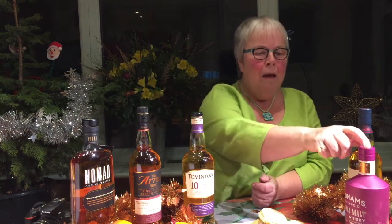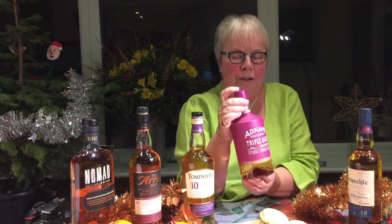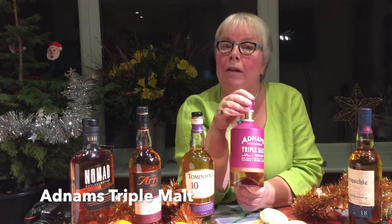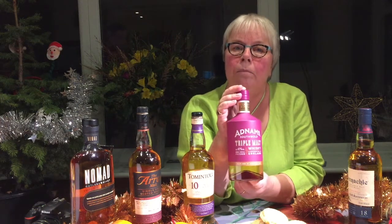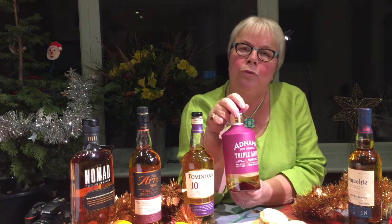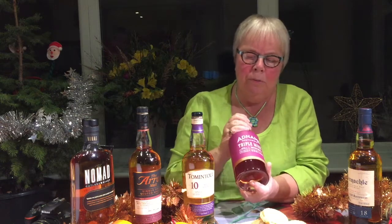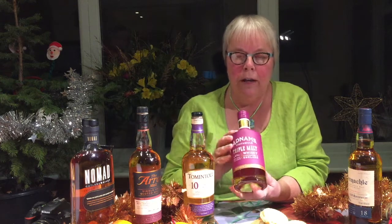Now, talking about colours, any of you who are real traditionalists will be really struggling with the fact that I'm an elderly woman talking to you about whisky, but I'm now going to ask you to think about buying a whisky in a purple bottle. Goodness me. And a whisky from a company that is perhaps better known for its beers. This is from Adnams, and they, of course, are at Southwold. They're famed for their beers, but they also have wonderful wine shops. And this is the second of their whiskies that I've tried.